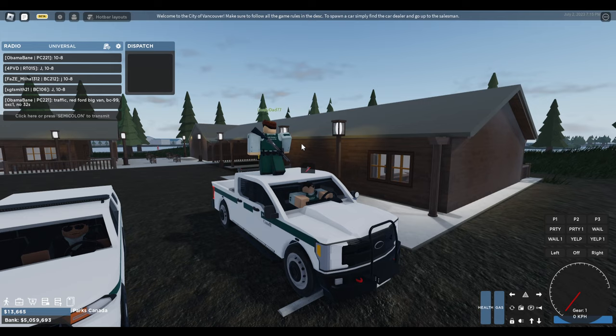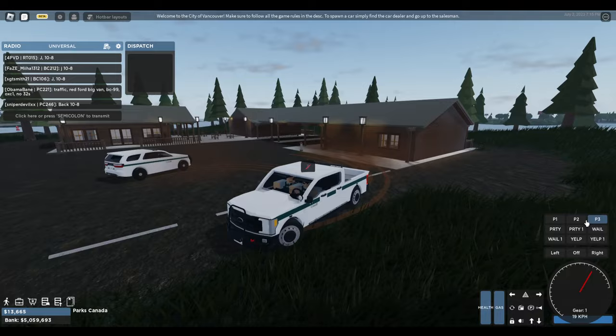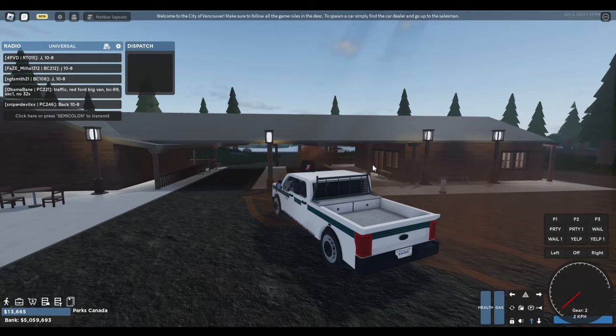Wow, this truck is so cool. Yes, wow. Sir. It's definitely way nicer than the F-150 just because it's a Super Duty. So we're pretty official. Super indeed. Oh, yeah. Bad joke. But we're excited to be rolling out in the Parks Canada station here. We'll call in 10-8 as well and kind of get started.